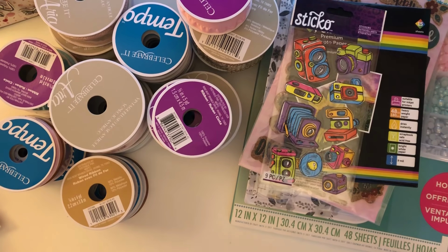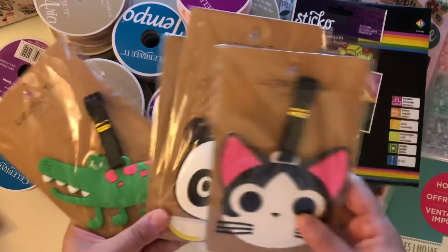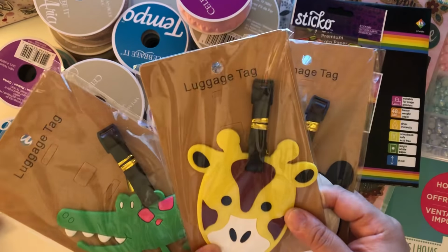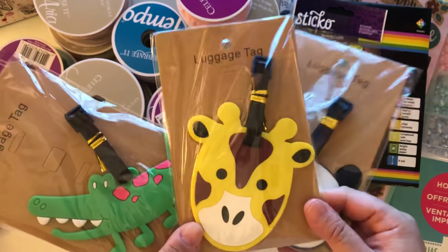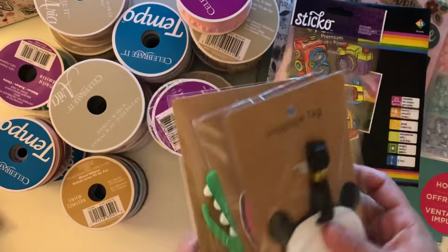I also found a bunch of these luggage tags that I want to use to gift in Happy Mail. So I got the little cat, the panda. I always get two, what is this? Is that a giraffe? Yeah, the giraffe and then the crocodile. So I picked those up.